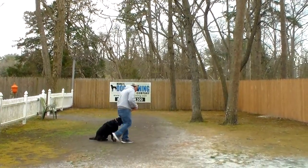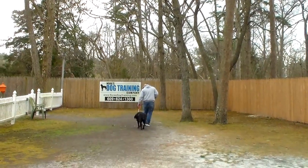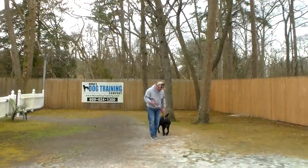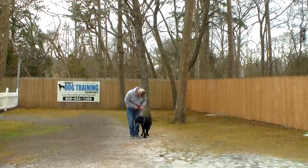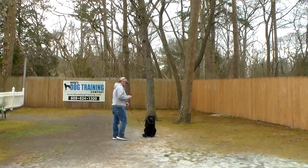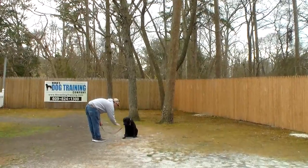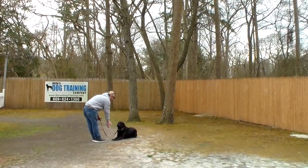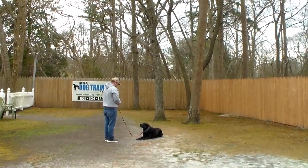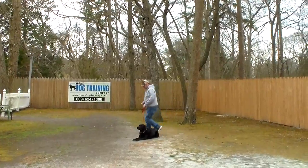Good job, bud. And the very last command that we're going to demonstrate for you is your down from a distance. Rich leaves him in a sit stay and he turns to face him. He's going to use his right hand to give the command and drop him into a down from a distance. And he held that very nicely.